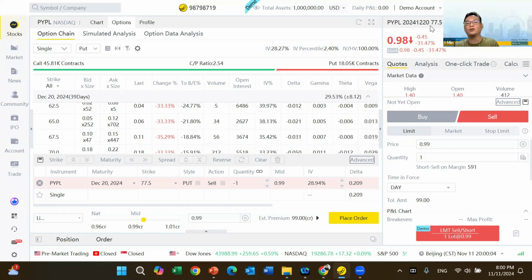Assuming on this date, 20th December, the price is $70, I still have to fork out $7,750, because times 100, remember? I still have to fork out $7,750 to go and buy the stock if the price falls below 77.5. If the price remains above 77.5 on this date, nothing happens. I get to keep my $98, which I already received upon selling.